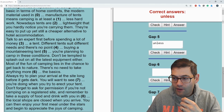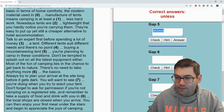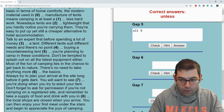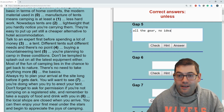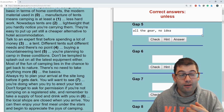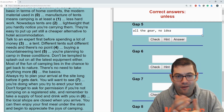I'll write it in for number 5, just above my head. You can use this, I'll make the box just a little bit bigger. You can say, all the gear, no idea. So you can talk about this with people who have got lots of expensive equipment, but they don't know how to use it. So they've got all the gear, in other words, equipment, no idea.